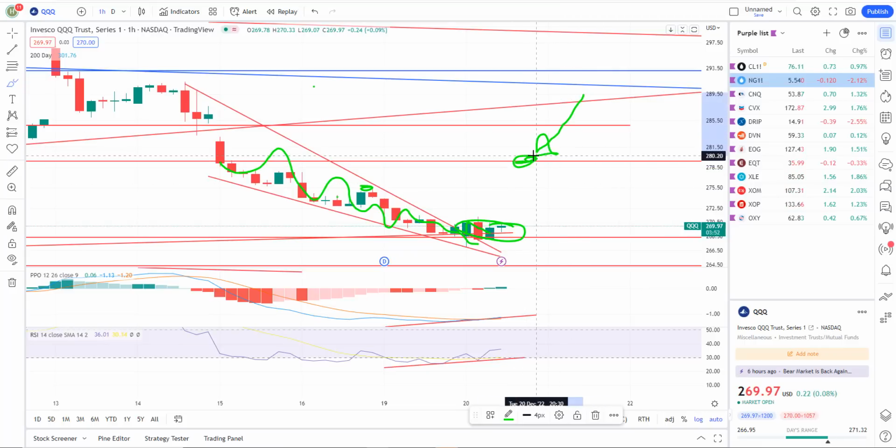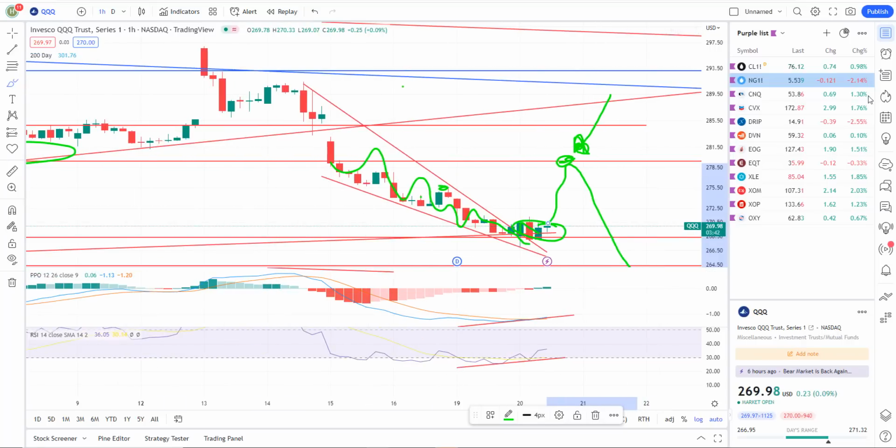If you haven't shorted, or if you want to add to shorts, right there. All right, in my mind, that's where it's at. So I think we're going to rally. I think we're going to go like that and then roll over. All right, there's my plan on that one.